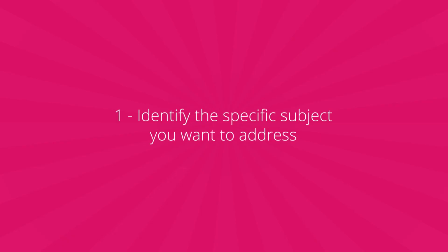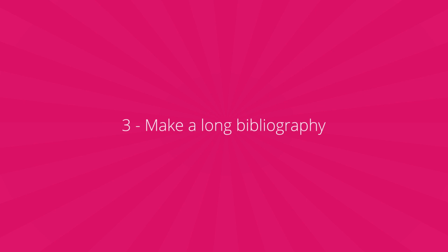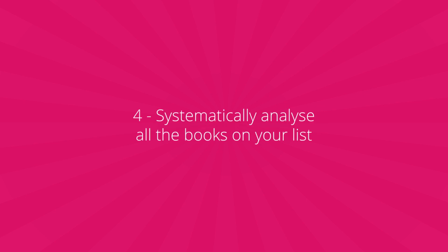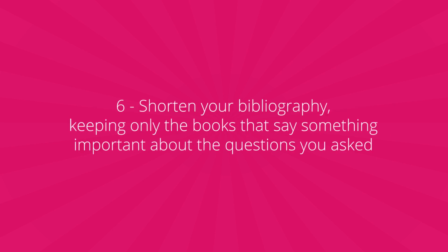Identify the specific subject that you want to address. Realize that it takes more than one book to achieve true knowledge in this area. Make a good bibliography. Systematically analyze all the books in your list. Solidify the subject that you're addressing. List the questions that you want to research in more detail. Shorten your bibliography. You keep only the books that have something important to say about the questions that you asked.